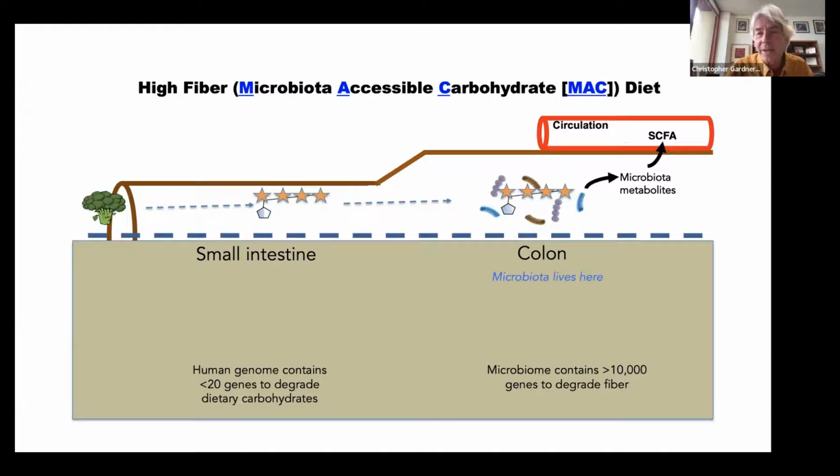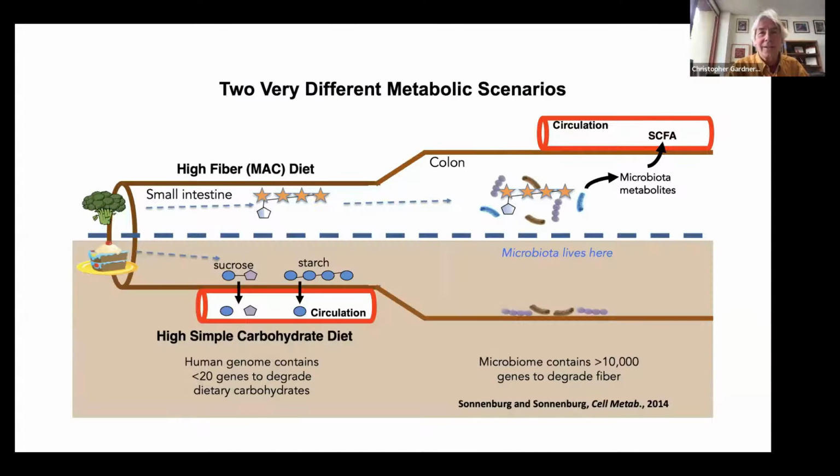And so the Sonnenbergs like to call these carbs that make it to the colon, that are digested by the bacteria, microbiota accessible carbohydrates. It tends to be more soluble fiber than insoluble fiber, but it actually isn't all soluble fibers. And then we have a terrible joke in the US that the acronym is MAC. So the Sonnenbergs are promoting a Big Mac diet. Isn't that a horrible joke? Okay, but only in the microbiota accessible carbohydrate area.